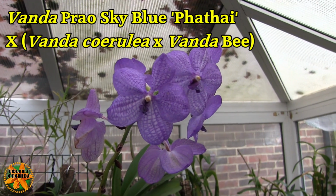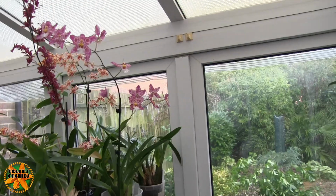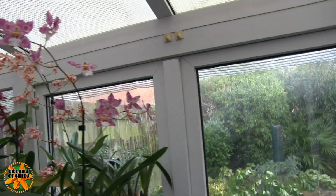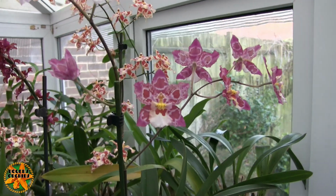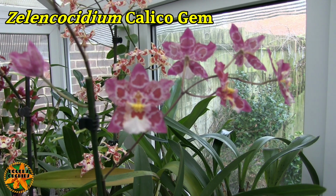Anyway, I'll do pop-ups for the names. That way I haven't got to struggle with them. Then we come over here. We've got 3 out in bloom over here, and another one close, but not quite. So we've got this one here, and this goes in as one of my favourite blooms with the plants I've actually got at the moment.